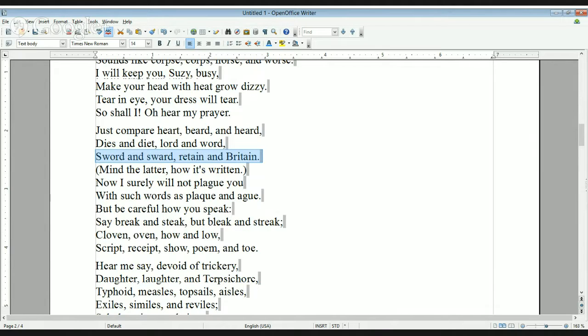Sword is the throne of the Game of Thrones. They use a lot of swords. Exactly. And sward, the second one, I don't know the meaning. Retain and Britain, they are really similar, but the meaning is different and also the sound. What's the difference in the vowel sound with retain and Britain? They're, for me, completely different. Retain has more syllables than Britain.